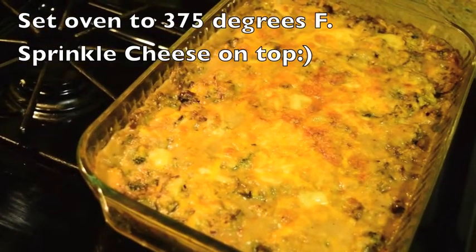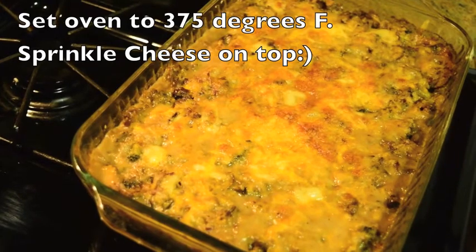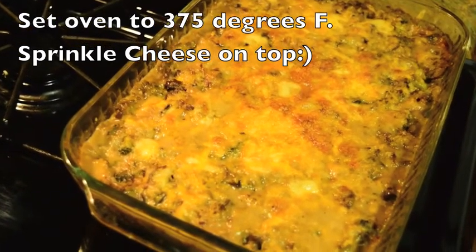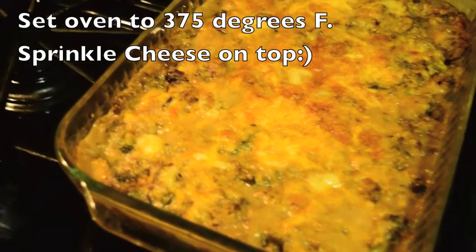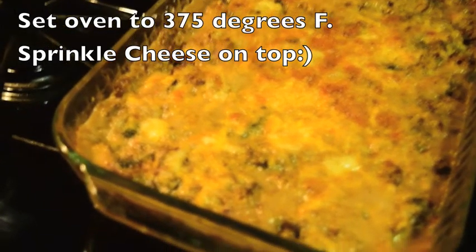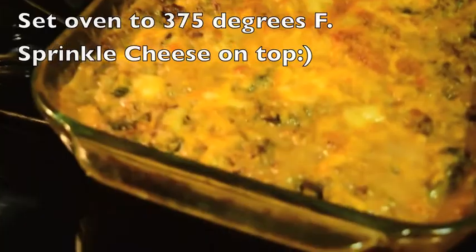Place your tray into your oven and bake for about 35 to 40 minutes. And be careful, guys, this is very hot, but this will be your end result, and it's going to taste amazing and feed you for a week.